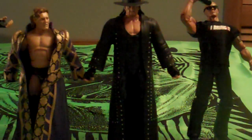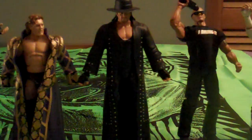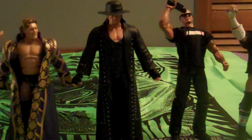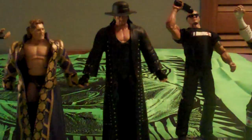On to Undertaker. This is the Undertaker WrestleMania. I tried to buy all the WrestleMania Elites because I was there. Once again, it's just like Miz, you buy one Undertaker, you pretty much got them all. You could look and see his, I don't know if you want to call them buttons or whatever, they're silver. Other than that, it's pretty much the same as Elite 1, other than the fact that he has pretty much enough facial hair. But it's an okay figure.